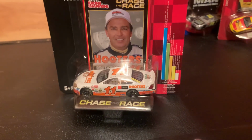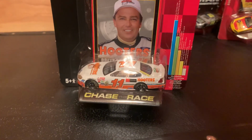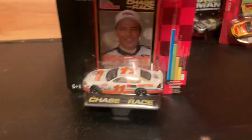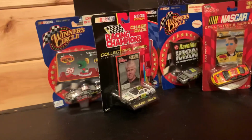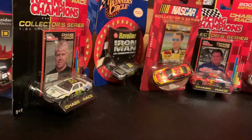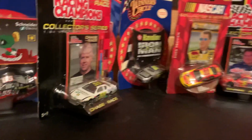It's a pretty cool scheme. I think Greg Biffle paid tribute to this scheme in 2016 as well. Really cool scheme. I know it didn't really have much history behind it, beyond Hooters doesn't really have much of a legacy in NASCAR beyond Alan Kulwicki's championship in 1992, but it still had pretty cool schemes.